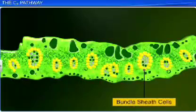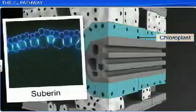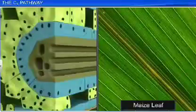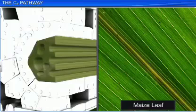They are closely arranged and are without intercellular spaces. These cells contain many chloroplasts and have thick walls made of suberin, which makes them impervious to gases. The outer side of the vascular bundles contains mesophyll cells with chloroplasts. The large number of chloroplasts in the bundle sheath cells surrounding the vascular bundles makes the vein appear dark green.